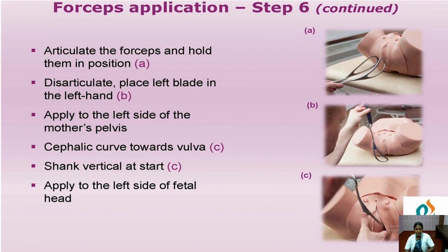Forceps application is the sixth step. We see: articulate the forceps and hold them in position. Before application at the introitus, we need to articulate the forceps externally, and then disarticulate. Place the left blade in the left hand, which means we are going to apply it on the left side of the mother. We keep that blade in our left hand and apply it to the left side of the mother's pelvis, with the cephalic curve towards the vulva, meaning towards the external genitalia.